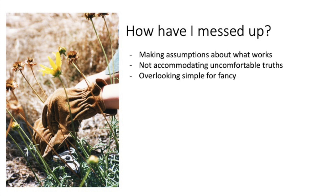Okay. So what I'm going to do tonight is I'm going to tell you all about how I messed up in lots of things that I've done. I'm going to talk to you about how I've made assumptions about what works. I'm going to talk to you about how I haven't accommodated for some uncomfortable truths, ecological truths, and then how I've overlooked simple for fancy, which is like the worst of the worst.